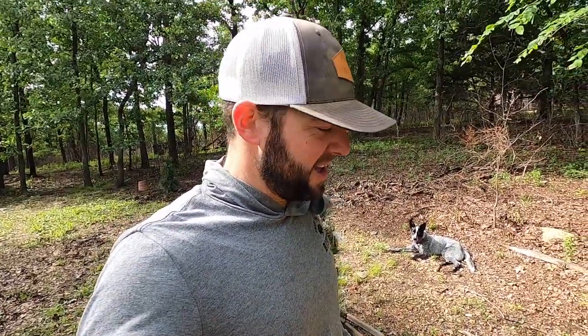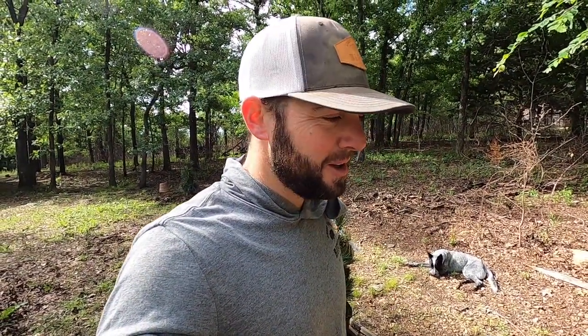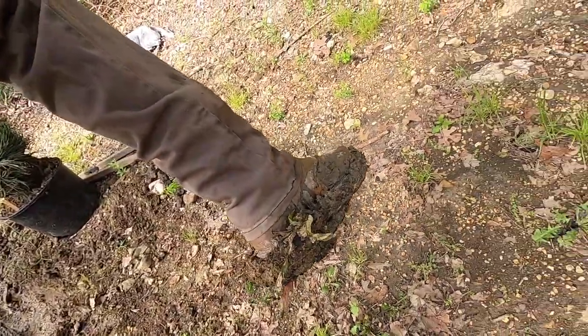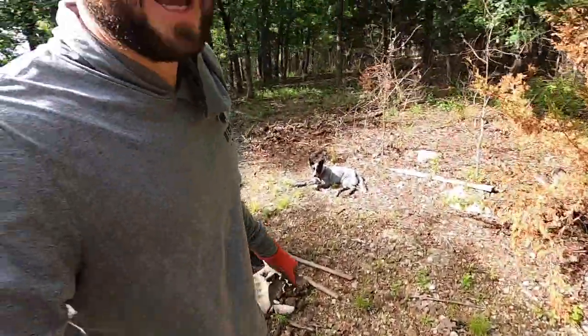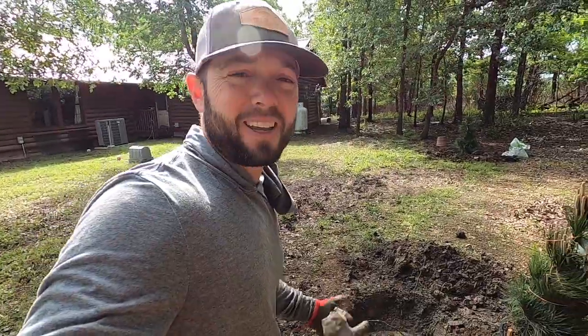Here's the fun part about digging and working with Oklahoma soil, Oklahoma clay. That right there. Oh yeah. Fun stuff right there. That's what happens when you're digging after a good rain in Oklahoma. It's just making digging easier.